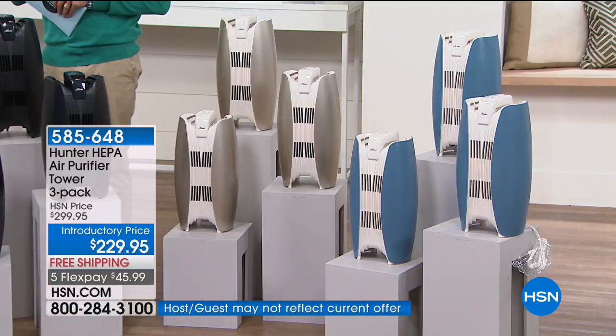As an asthma and allergy sufferer, as somebody who's allergic to the three animals in my home, I can tell you, air quality is tantamount and king. And can you put a value or a price on your kids' health, on your grandkids' health, on your spouse's health, who's sneezing and coughing and waking up not comfortable and not healthy? This truly is the best deal running in true HEPA, real air purification.